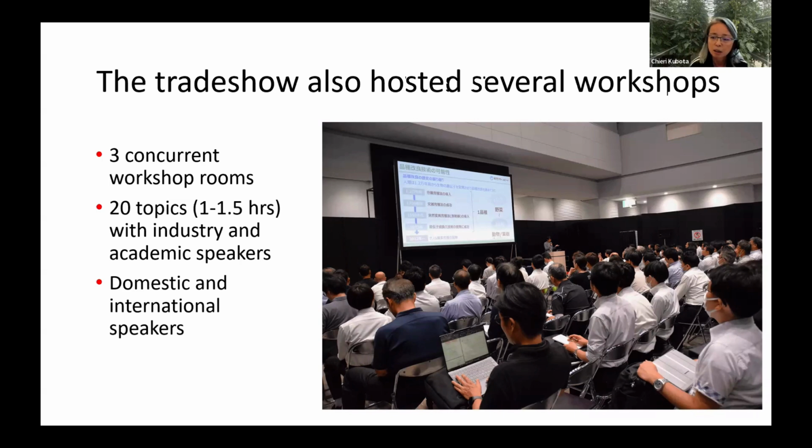In fact, we were attending Delphi Japan's workshop talking about digital data-driven greenhouse management. The speaker was from the Netherlands, and there was a translator, who was actually the moderator of the workshop also. So it was very well organized, and we learned quite a bit by sitting in that workshop.